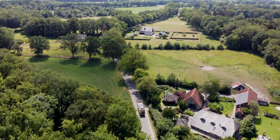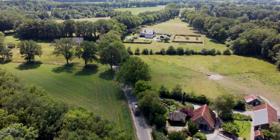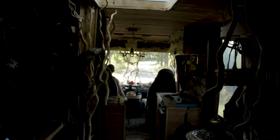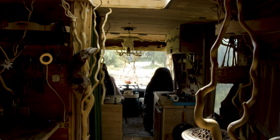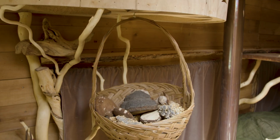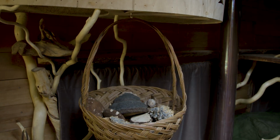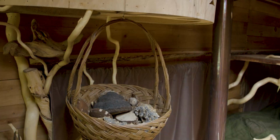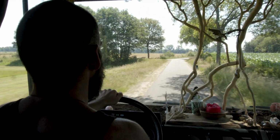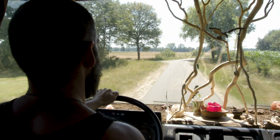You create a new space for yourself to explore what kind of life you'd like to do. And also to live with less stuff. That's also, I think, an important part of taking the step to live like this. It gave me a lot of feeling of space and rest in my system because I don't have a lot of stuff to take care of.